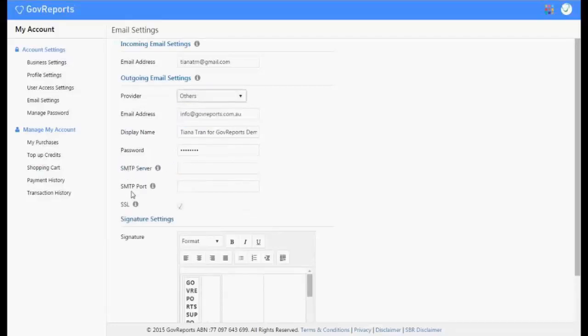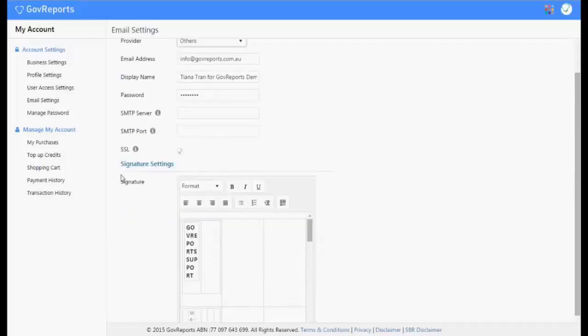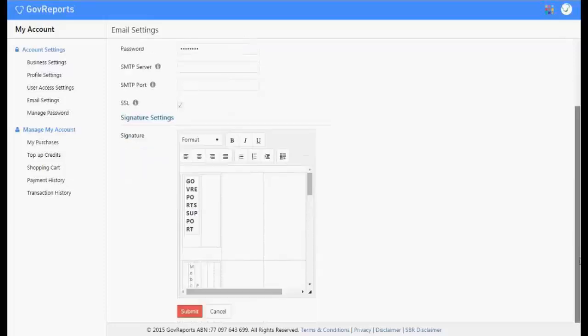SMTP server details and the SMTP port. Like I said, the same details that are required as if you were to set up your email from any computer. So it's the same thing. You would need to put those details in. Now, once you've done that, you can also, at this stage, copy and paste your email signature and place it there. I copy mine.